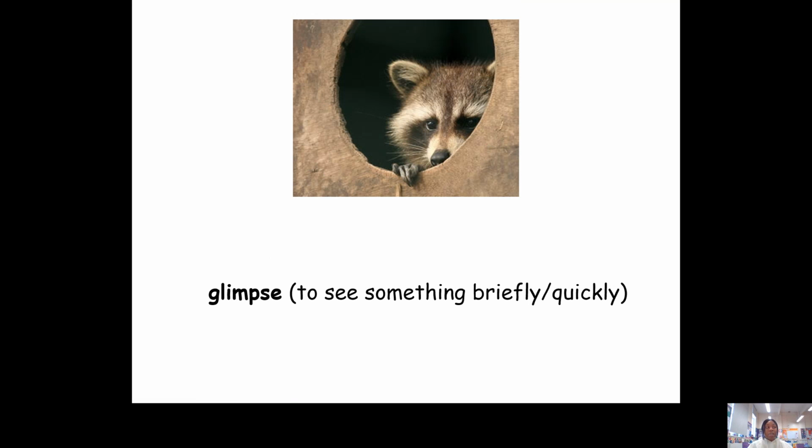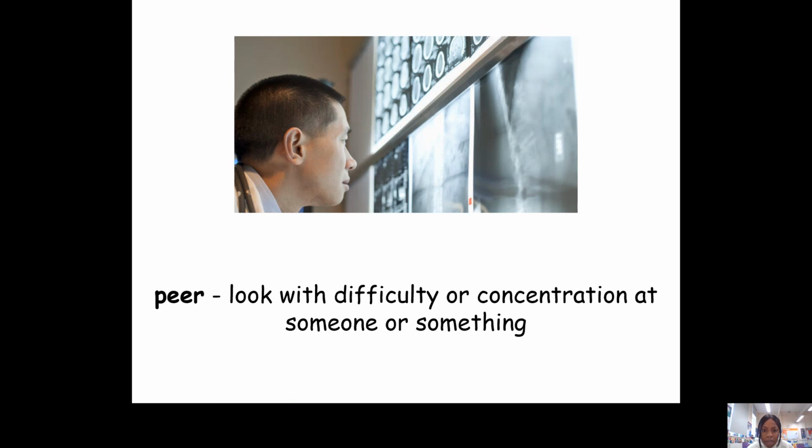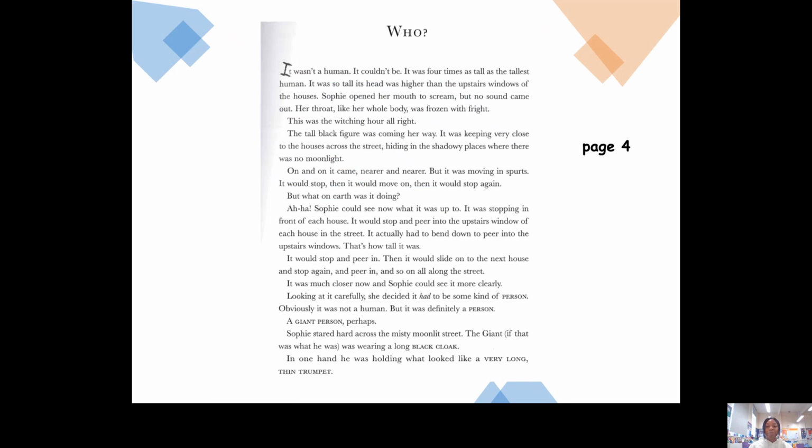Glimpse. We're just going to do a quick turn of our heads to see something quickly or briefly. Pace is one single step. So pace, it's just like I'm moving my body forward as if I'm walking forward, one single step. And peer. For peer, you want to look closely. Peer. That means looking with difficulty or concentration at someone or something.